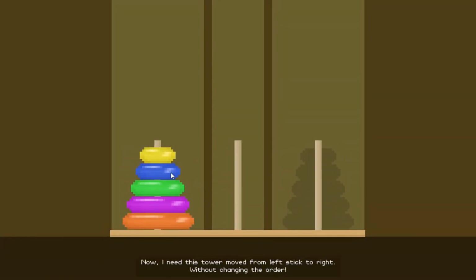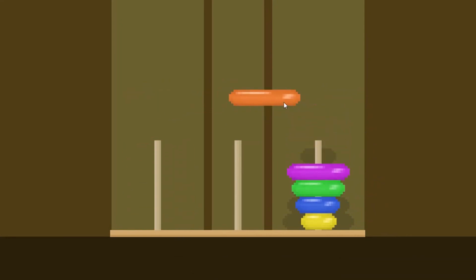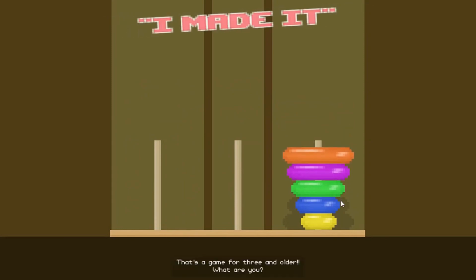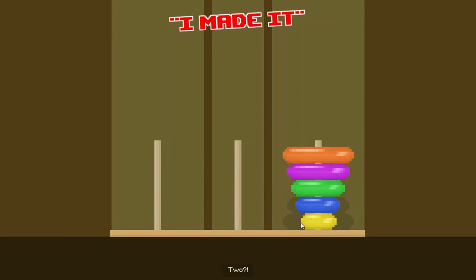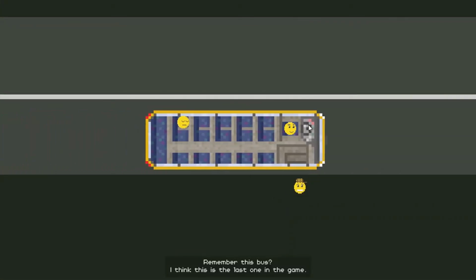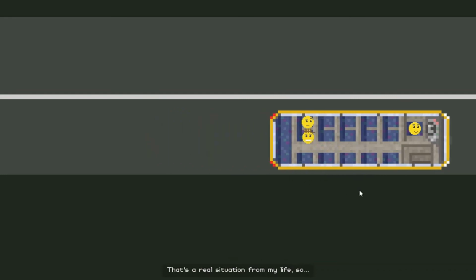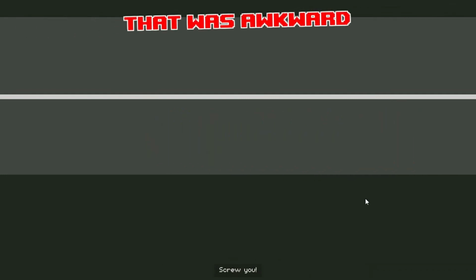Now, I need this tower moved from left stick to right without changing the order. That's a game for 3 and older. What are you? 2? Remember this bus? I think this is the last one in the game. That's a real situation from my life. So, screw you!